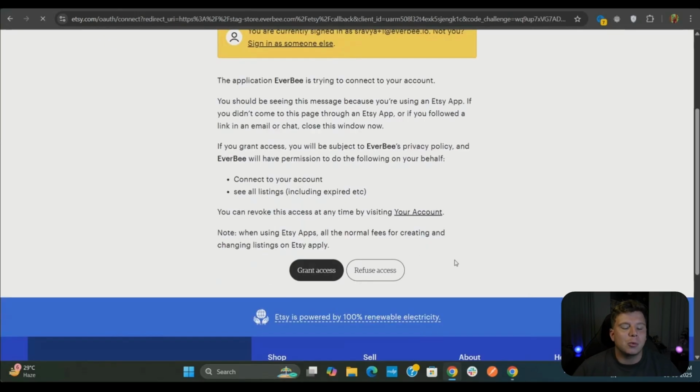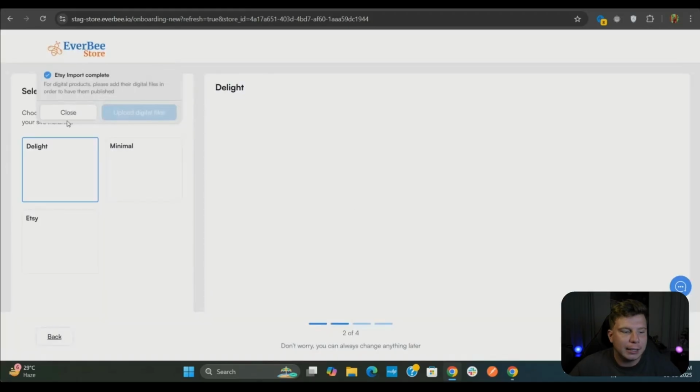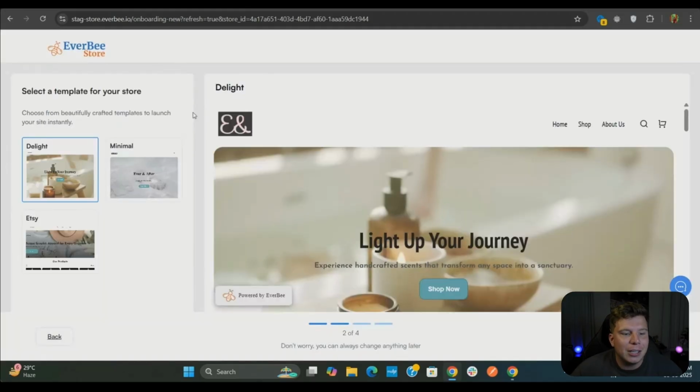Once you've done that, guys, you just want to click grant access, all right, and you're going to shoot through. Next thing that's going to happen is it's going to start importing your products. So the products from your stores, guys, I've got about 100, I think. They're going to come on, all right? And then you're going to start with your template.